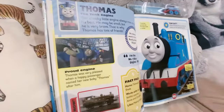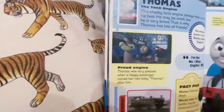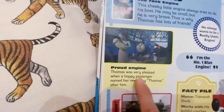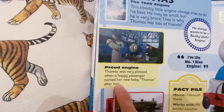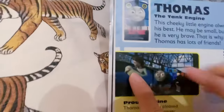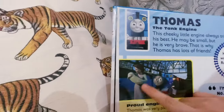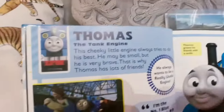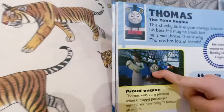Mia is from Kenya. Yeah. Remember you were laughing when you read about this one. Yeah. Proud engine. Thomas was very pleased when a happy passenger named her new baby Thomas, after him. Oh, there's the baby. His name is Thomas. The name of the baby is also Thomas. About the fun fact. Look at his face. Look, hey, he looks proud then.